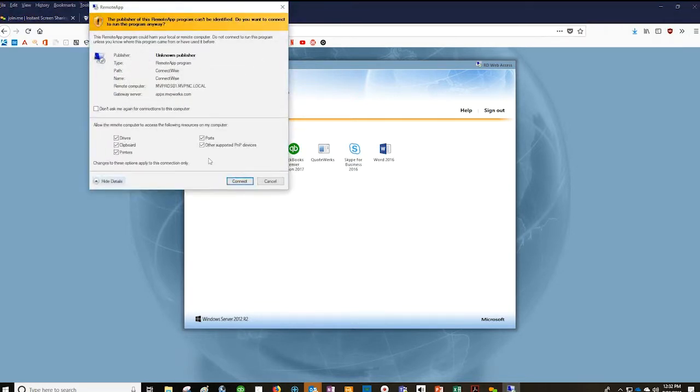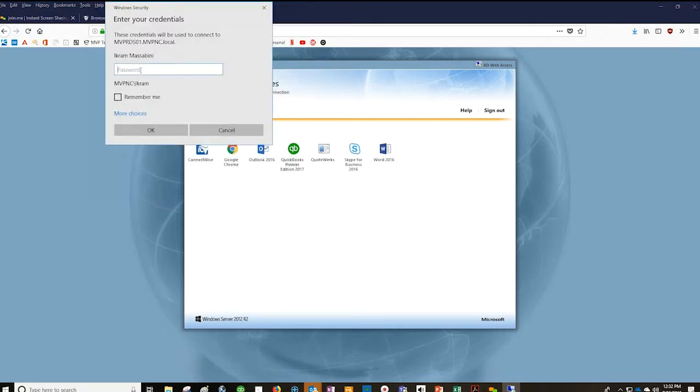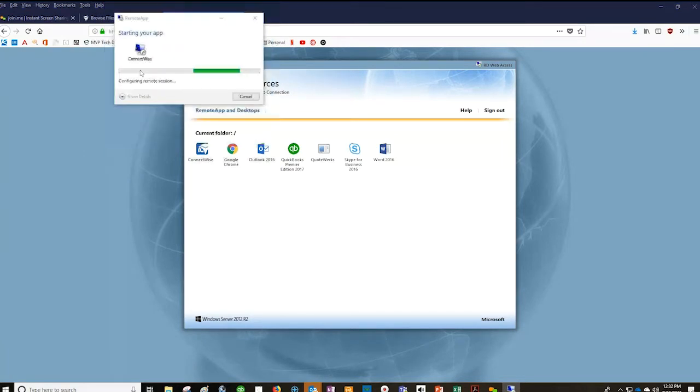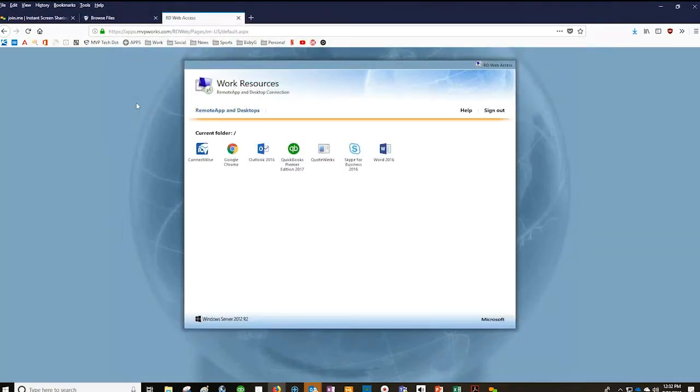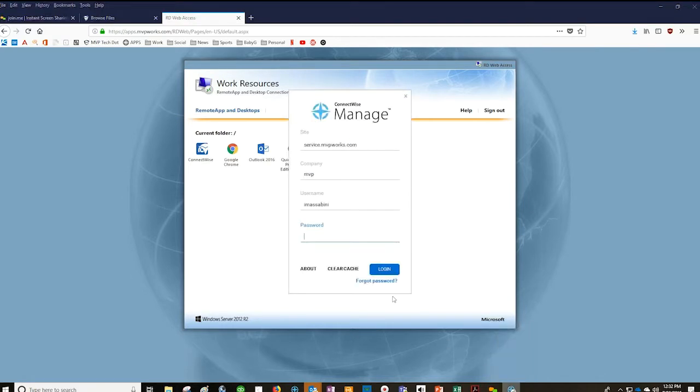And I'm going to show you how it functions. Once I click connect, it asks me for the password, security key. And once I log in, you can see that it's building a session on the terminal server, logging me in, bringing me the application that I want. And now on the bottom here, you see the application with two icons next to it. And it looks like I launched the application internally to my machine. In reality, this application is not running on my computer. It's running on the cloud server.